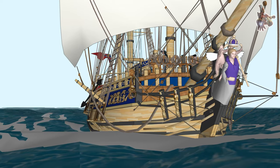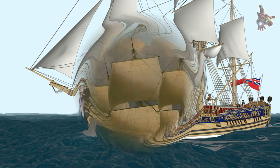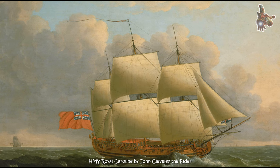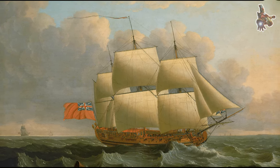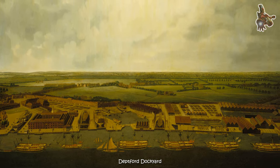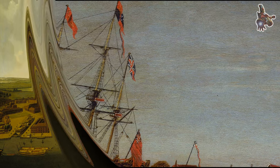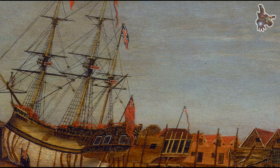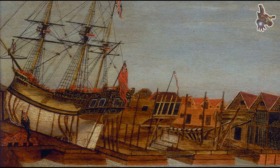HMY Royal Caroline was commissioned in 1749 to replace the existing royal yacht, HMY Carolina, as the primary vessel for royal use. The design of the yacht was entrusted to Joseph Allin, the surveyor of the Navy at that time. The construction took place at Deptford Dockyard, a renowned naval shipyard on the River Thames in London. The master shipwright overseeing the construction was John Hollond, who played a crucial role in ensuring the quality and adherence to specifications during the building process.